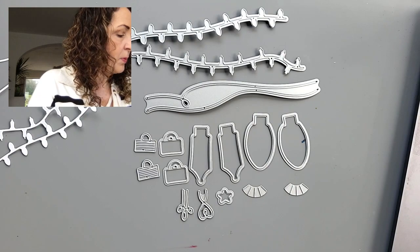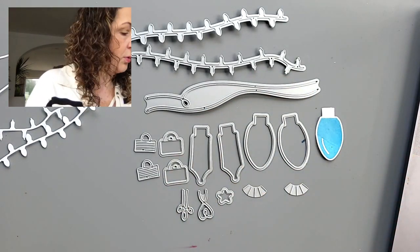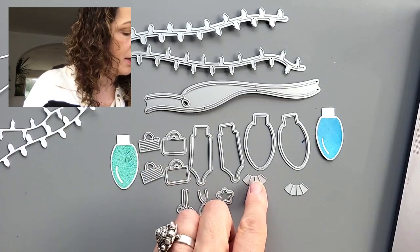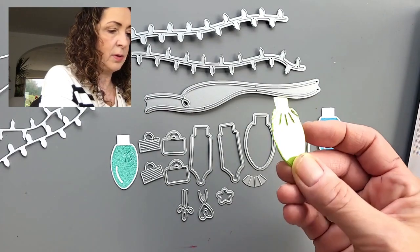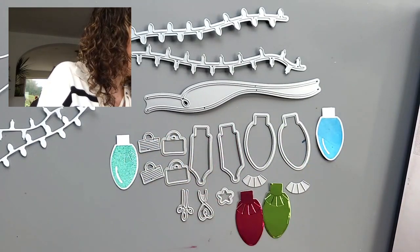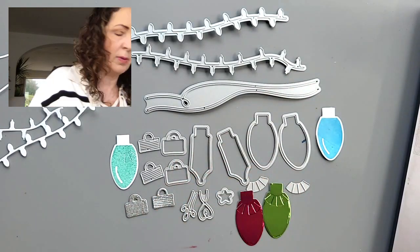So take a look. I'm going to try to show you something. Here is the ornament. That is done in Azure Afternoon. Here we have one done in Lost Lagoon, and then it has this little die cut out of it. And here it is in, remember I was telling you about the beautiful foil paper? Here's the Parakeet Party, and here is the Melon Mambo. So we have those, and then take a look. We have there's one, and there's one. You know what, I'll put them here, and I'm going to zoom in a little bit so that you can see a little bit better. Okay?